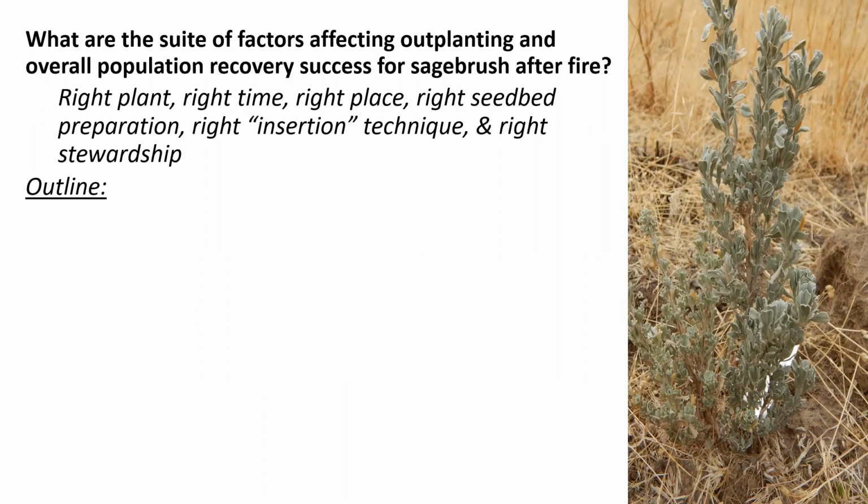Everybody in this room knows that the trump card for restoration success is aligning your treatments with good weather. That's also hard to forecast. The forecasting tools that are available now online are remarkably good. And so that can help with that. In the right place. So I'm going to talk a lot about spatial factors that affect success.